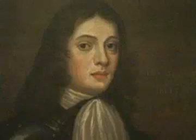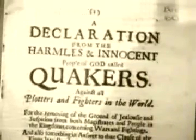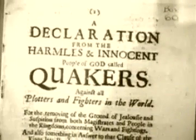William Penn was born in the year 1644 into a very wealthy English family. Penn was raised in the Church of England, but became a Quaker at the age of 16, and it was the religious beliefs of the Quakers that led him to the colonies of America.